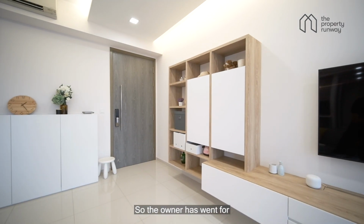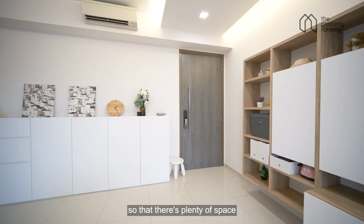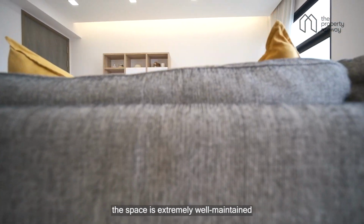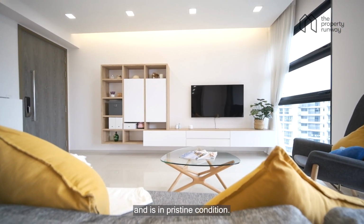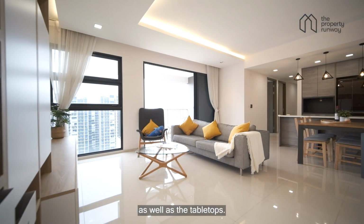So the owner has gone for a Scandinavian theme and he has created all these built-in cabinets so that there's plenty of space for storage. Now a small family lives here, hence the space is extremely well maintained and is in pristine condition. I mean, check out the floor as well as the tabletops.